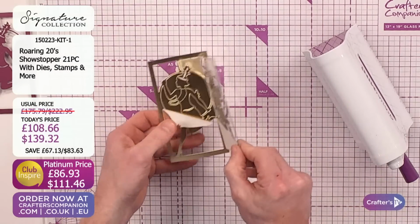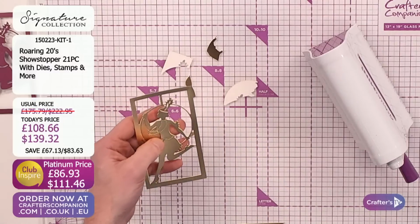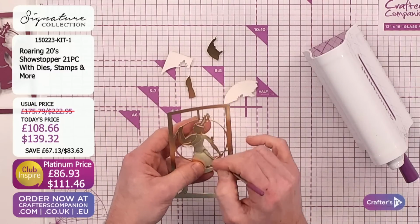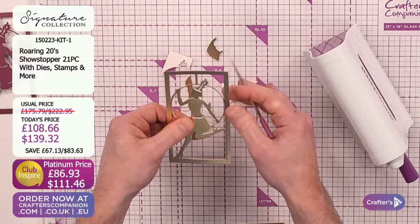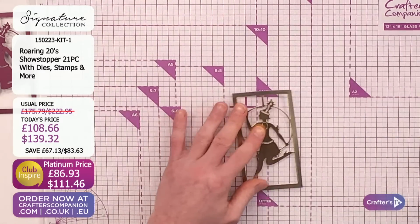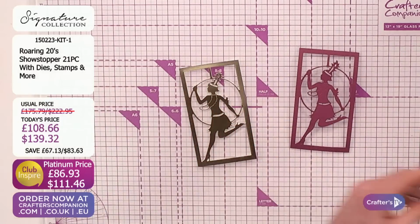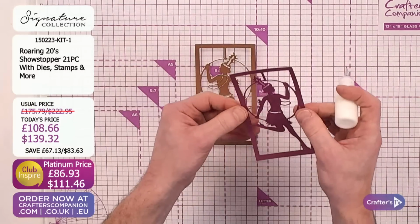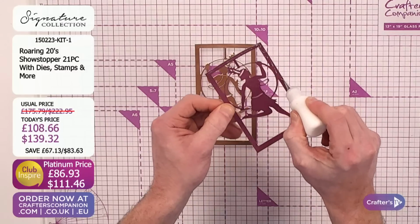But if we take that one out, and then we're just going to pop these bits out. If you've got your little brush, then of course you can use that. Any of these little highlighted details, all of these. And then let's go back in with our first one. Okay. And I'm going to go in with my tacky glue. Use your dotty if you've got any remaining at home.